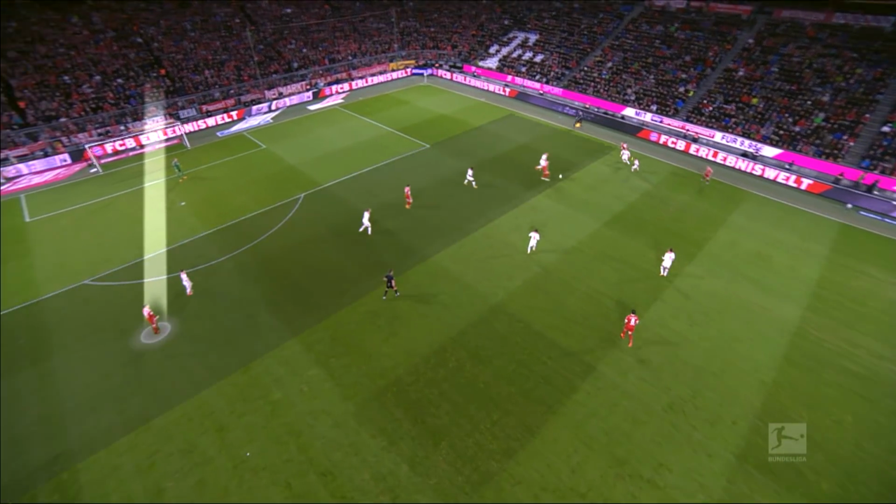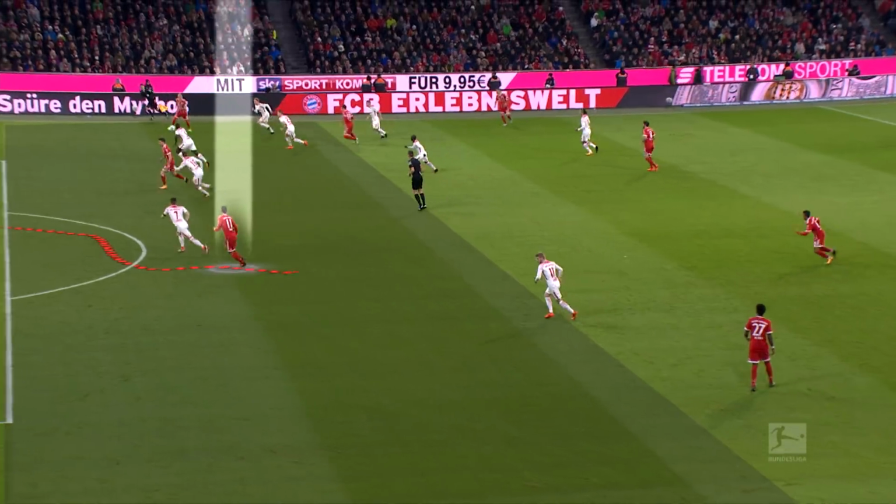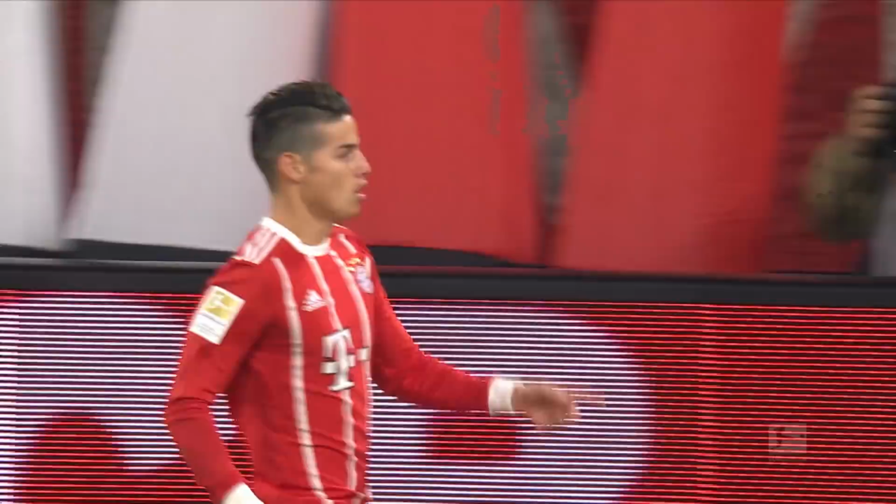James Rodriguez is a genius provider, but also looks for goal himself. It's the same recognizable pattern. The Colombian moves across the pitch and not in behind, so he remains an option in the final third. With his left foot, he's clinical. Looking for Rodriguez!